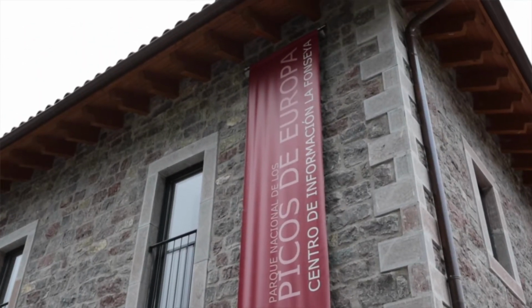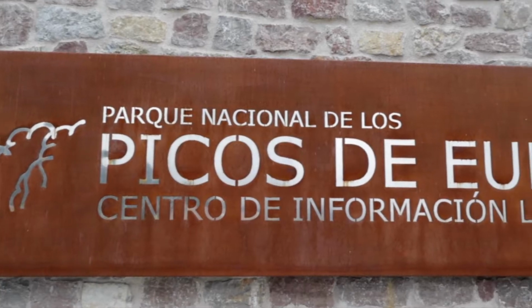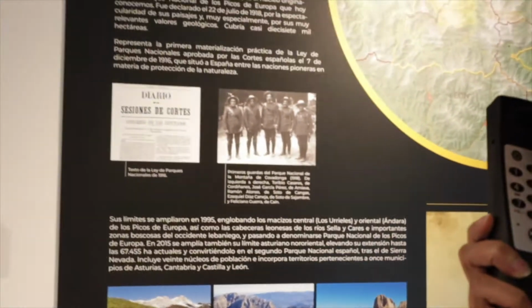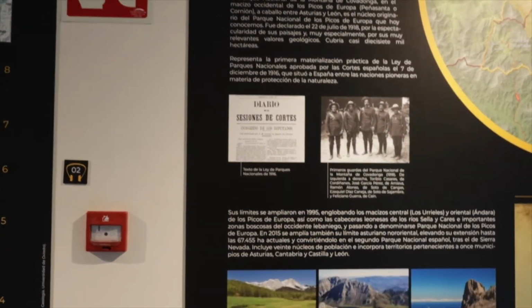We stopped in a place that had a museum. We got to go inside the museum and it really talks about the Picos de Europa. They gave me this little thing that's explaining everything in English. And its name was changed to the Picos de Europa National Park in 2015.